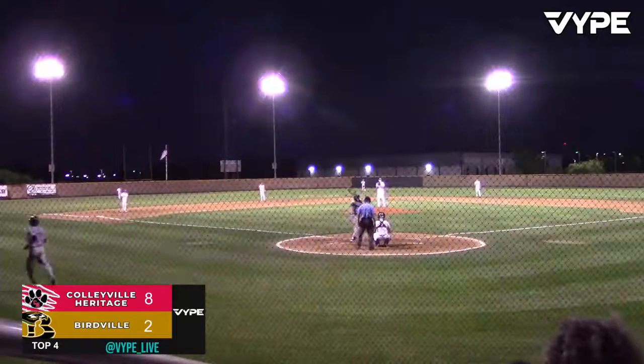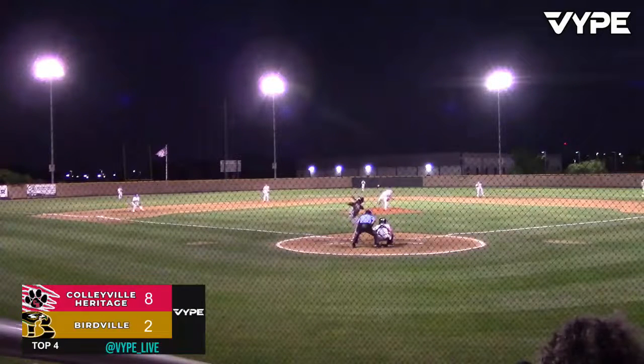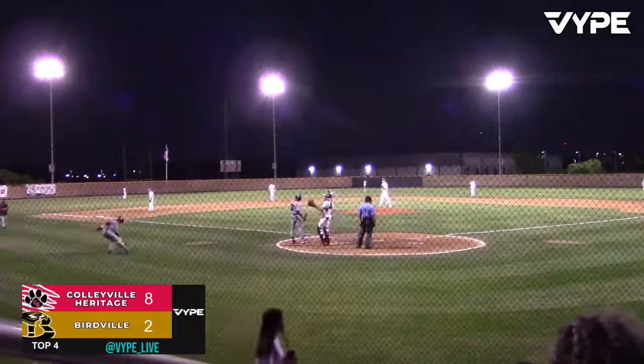It also makes us have two outs with nobody on. Would have been a normal single. Scary swinging strike there.